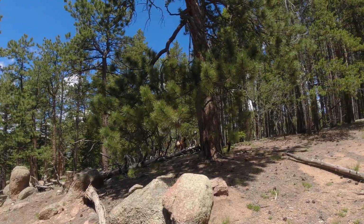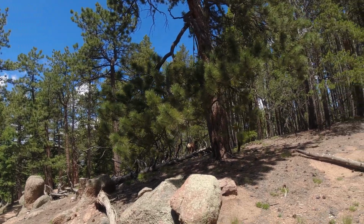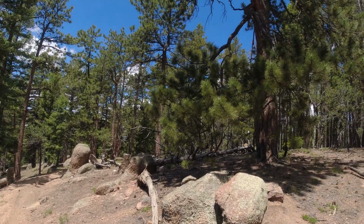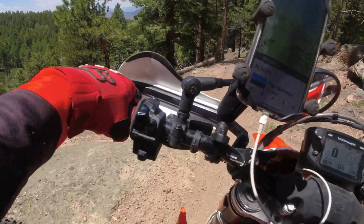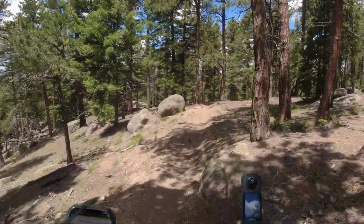Elk. Yeah, it looks like 2 cows and a calf. I always see them up close when it's not hunting season. It's cool to see though. Beautiful, magnificent animals. Very tasty too.